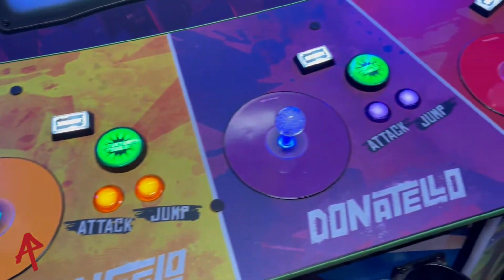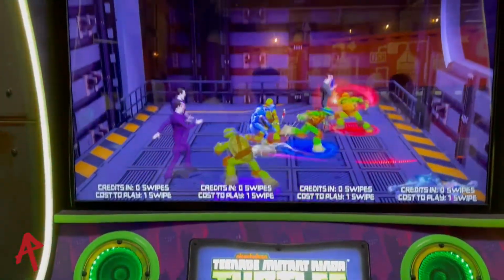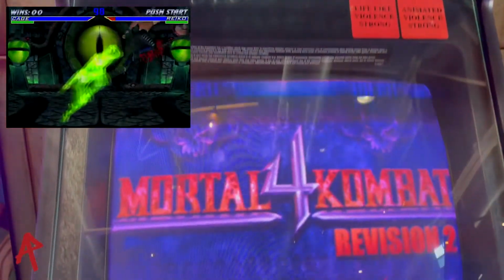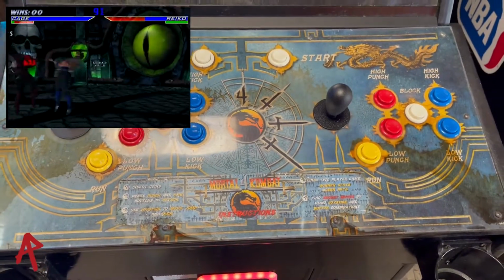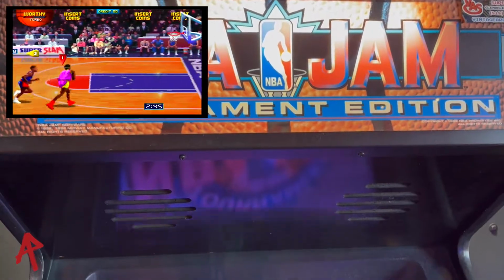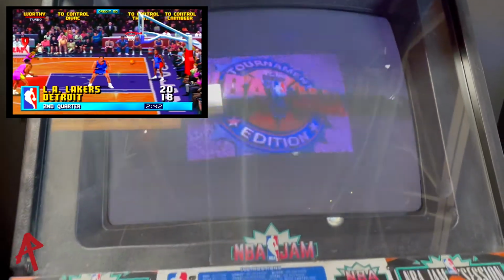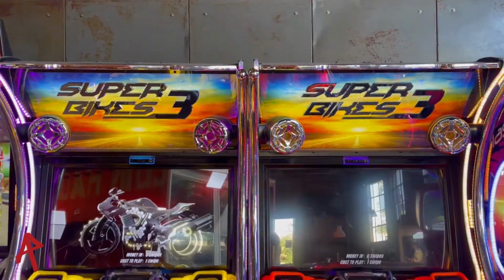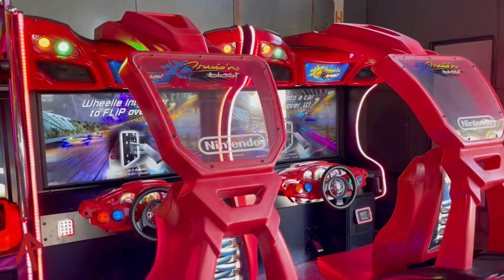And of course, we have to find a Ninja Turtles game to play. Here we have Mortal Kombat 4. James Worthy putting it down on NBA Jam. Motorcycle game Superbikes 3. And we got Cruisin' Blast driving game.